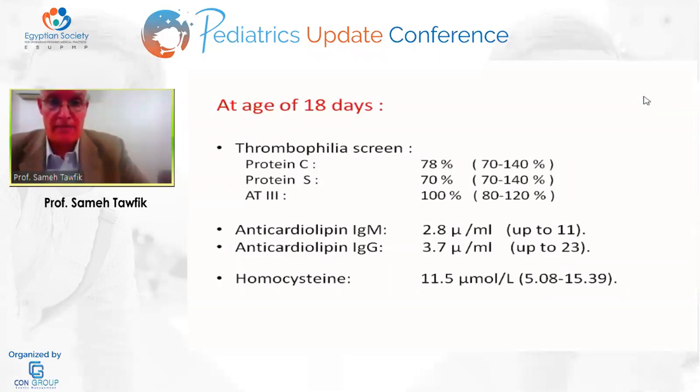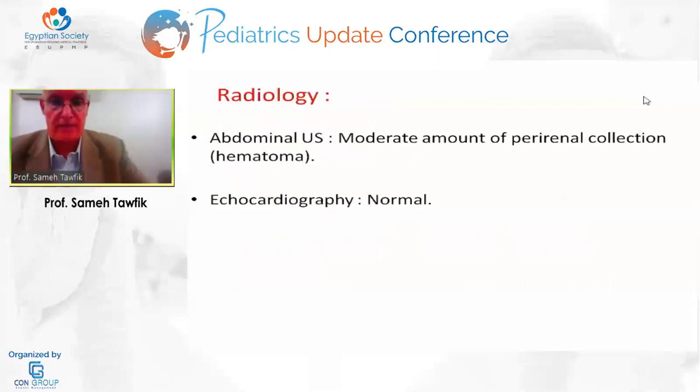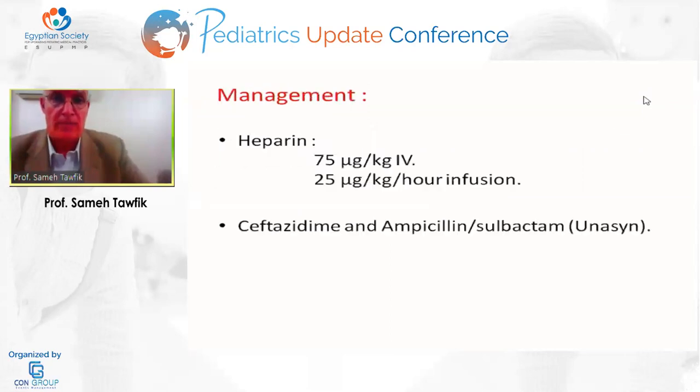Anticardiolipin IgM was normal, and the anticardiolipin IgG was normal as well, and the homocysteine level was normal. Ultrasound showed a moderate amount of perinephric collection. It was a hematoma, and echocardiography was normal.